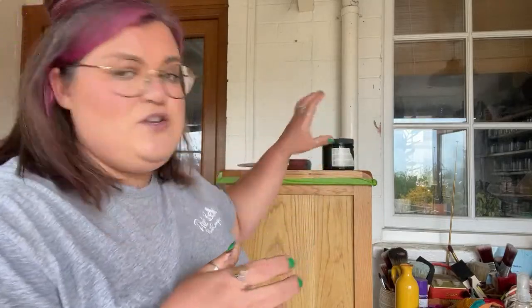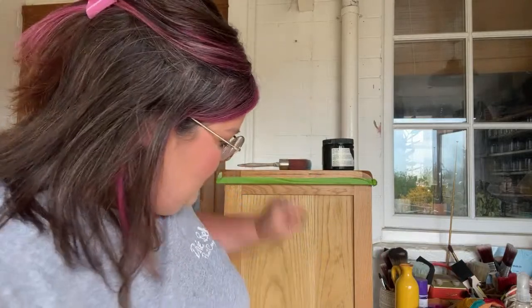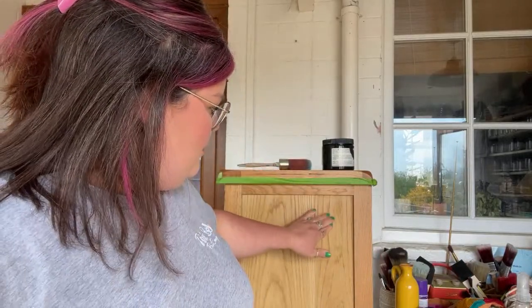So I have started, like I say, prepping these in between editing my video this morning, and I've basically got to the point where I need to do a quick scuff sand. So the thing with Silk is you do need to do a little bit more prep work than the other 2 ranges of paint.